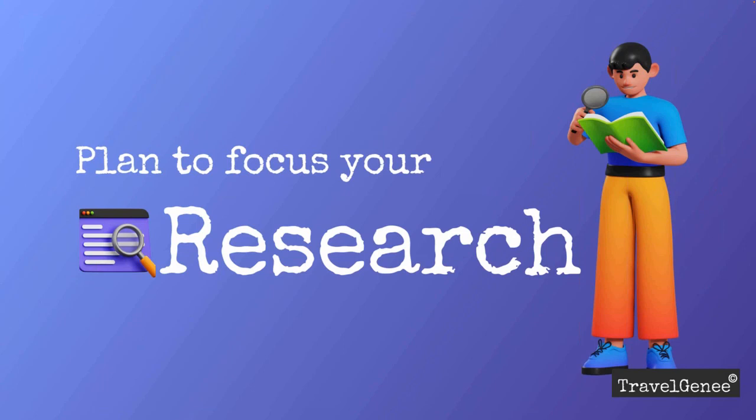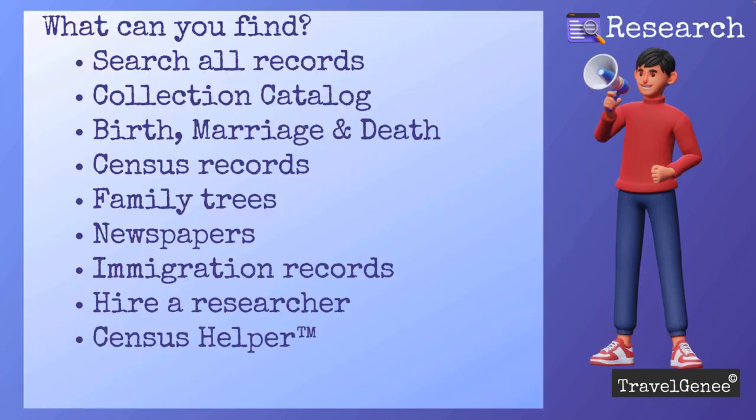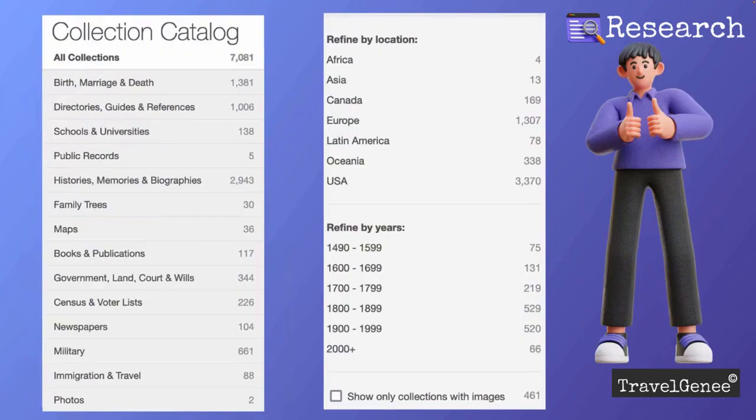And I break here to say that if you've not got one already, you should consider writing a research plan, because rather than searching random names and records, focusing your research by selecting a particular category or subcategory or collection and limiting your research to these can often be more productive. And if you go through, you'll see these are all like searching the records, the collections, births, deaths and marriages that I talked about before, newspapers, immigration, hire researcher. These are all sections that can be found in the research.